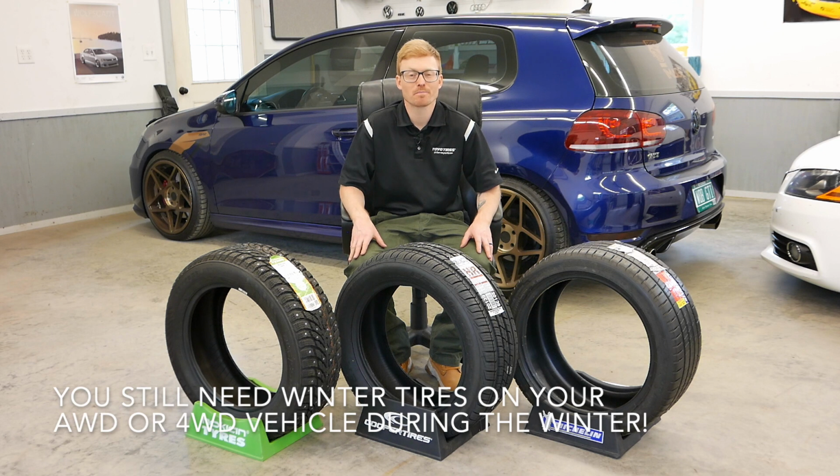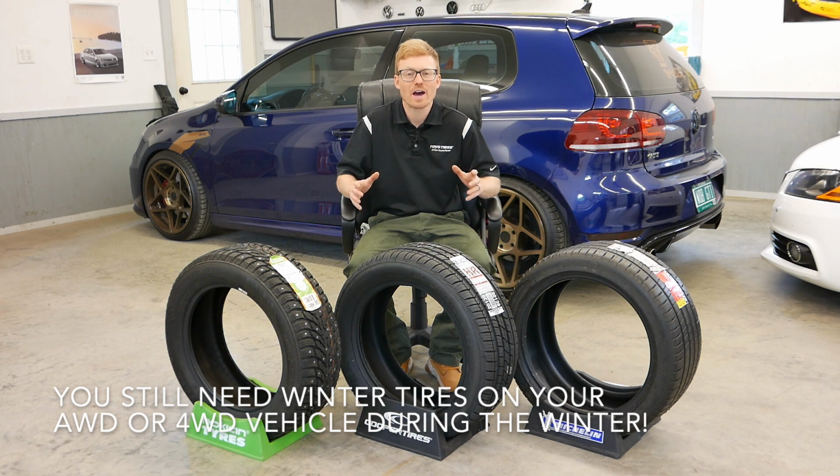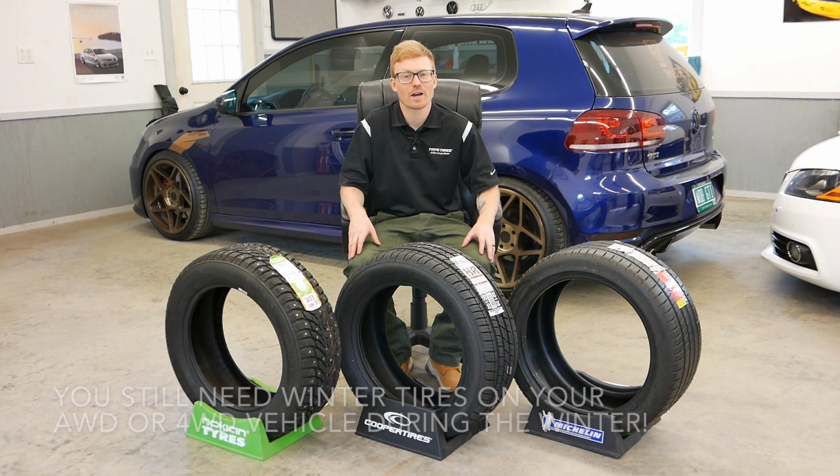Alright, I want to bust a myth for a second here. We get a lot of customers coming into our store saying I have an all-wheel drive vehicle, so I don't need winter tires. Think about everything I've just said for a second. All-season tires do not like cold temperatures. The compound in the rubber stiffens up and you lose the effectiveness of the siping. So as you hit the brakes, even if you're in a two-wheel drive vehicle or an all-wheel drive vehicle, because the rubber is cold, the tires don't have that mechanical grip to slow you down.